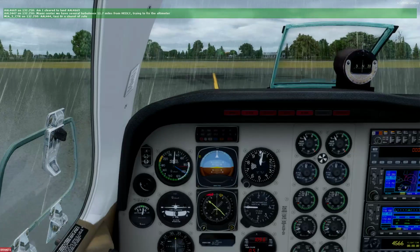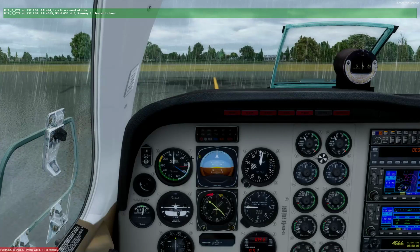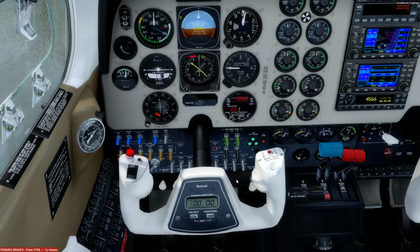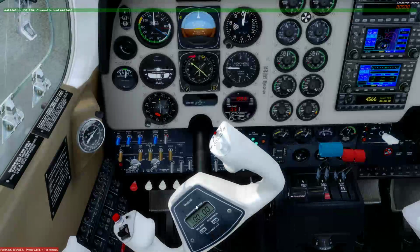Miami Center, American 5608. You got me going to Miami, correct? American 5608, affirmative. Turn right heading 210.